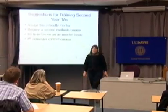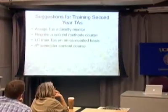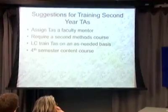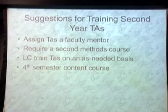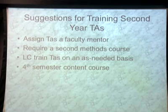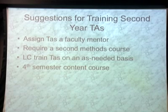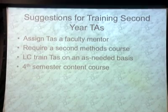In the literature on how to train TAs to teach the second year, there's lots of literature on how to train them to teach the first year. Many institutions, we are one, we have a required methods course for all TAs who come in and teach language. We have a pre-session workshop. I hold weekly coordination meetings for the sections that we teach. And that's the way lots of programs do it. But then they go off to teach the second year, and the bottom drops out.